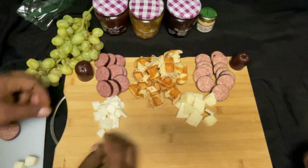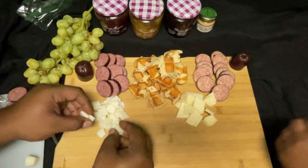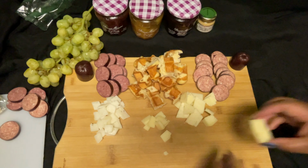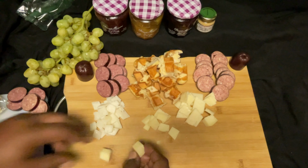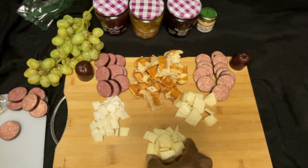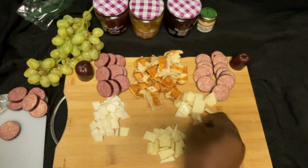Only thing we don't have is some honey. We should have got some honey. Just fill in the blanks with everything else. Oh, that dropping cheese. Uh-oh. That's a good cheese in the middle. You tasted it already? Yeah, I like that.